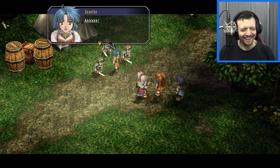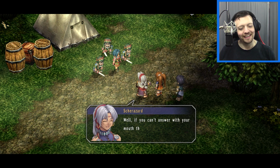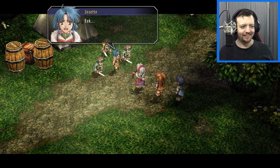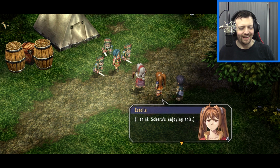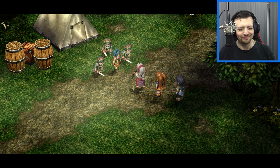What are you trying to do? That's a dangerous thing to be swinging around like that. Well, if you can't answer with your mouth, maybe your body can answer instead. Jeez, Scheherazad's scary. But don't worry, I'll be extra gentle. Get away from me, you crazy witch! I think Scheherazad's enjoying this. Let's just sit back and enjoy the show.